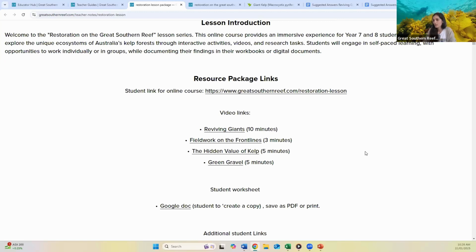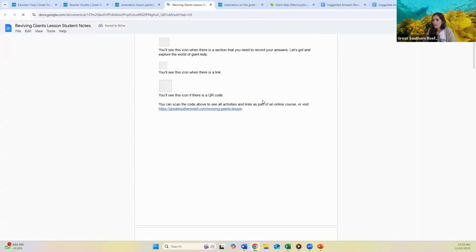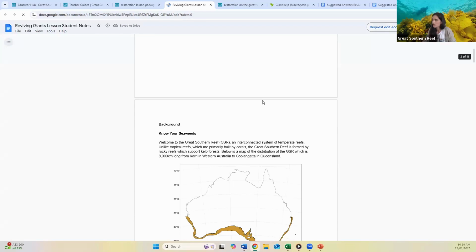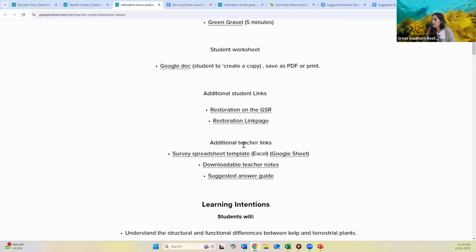You will have lots of different templates. For example, here you have a student's worksheet that can be printed out, and instead of working on the website, students can work directly on it as well. You also have here downloadable teacher's notes. This document provides you step-by-step guidance on how to introduce each activity and guide the students through it. And here is the answer guide. So this is a document we have been following, and this is where you can also find it.